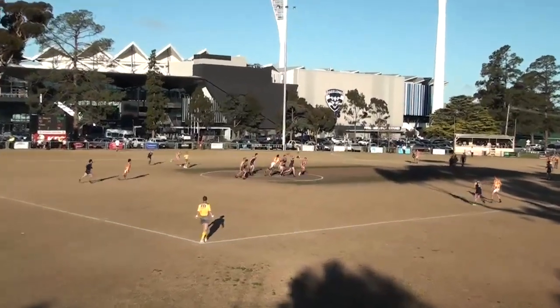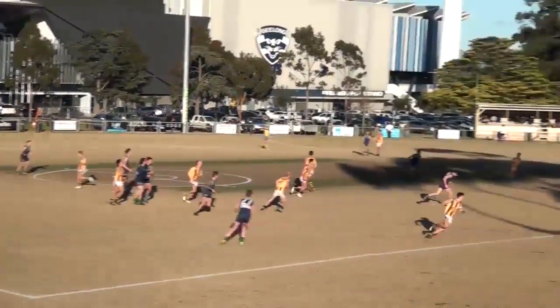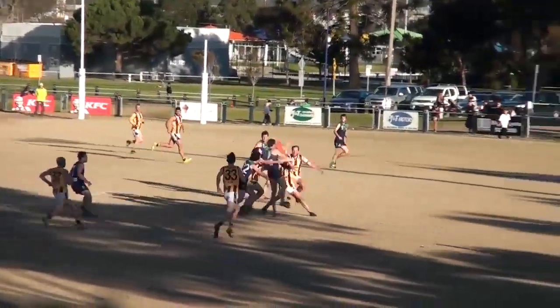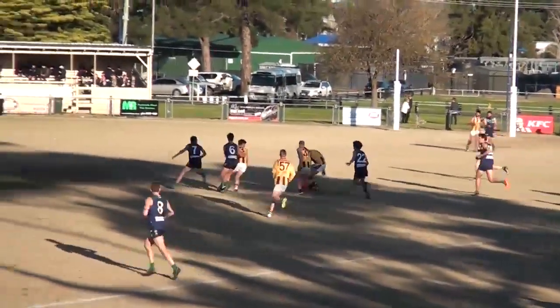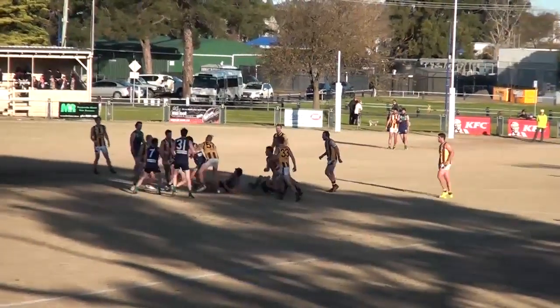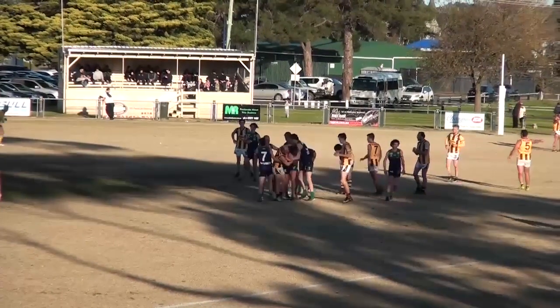Back in the middle, Veal took another air swing at it. Oh, McMahon ends up with it somehow. Inverted spiral goes towards Hyde. Only took a mark. Garner got his hands free somehow. Spokes under a lot of McMahon pressure. Got his handball cleared just. Ball's a centre half forward for St Mary's. Look at the numbers around this. Good luck getting it out of there.